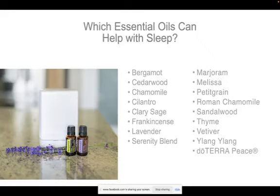Yes, you're going to see lavender on there, which is usually the one that most people associate with it. But think about petitgrain. Now, petitgrain they call the male version of lavender, so it has less of a sweetness than lavender, which some people like. A chamomile, Roman chamomile. Some people drink chamomile tea before they go to sleep to help their bodies slow down. We use a lot of Serenity in our home. It's a blend that includes lavender. Now you'll see bergamot on here, which is a citrus oil, but it's one of the citrus oils that actually helps you relax as well. So, great number of oils.